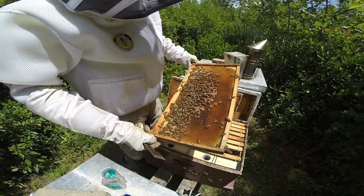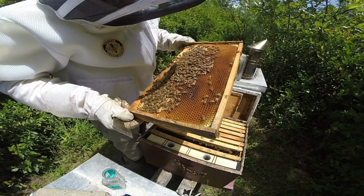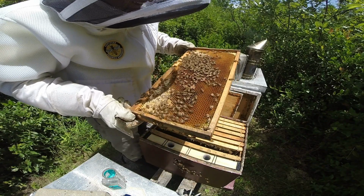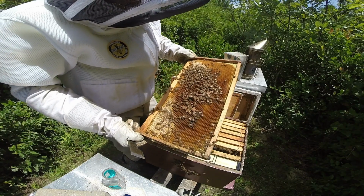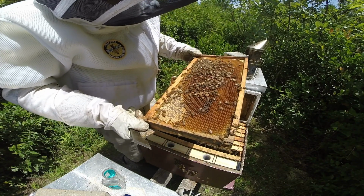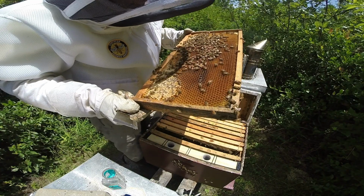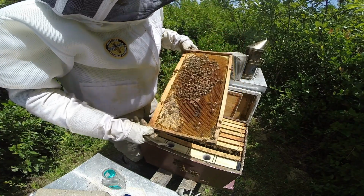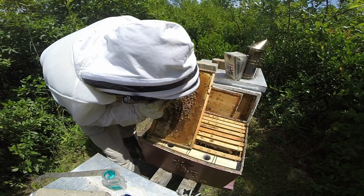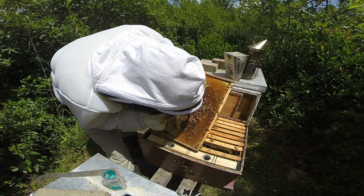So this frame seems to have the most activity with bees just hanging out. And I wonder if that's for a reason I'm not seeing. Like the queen's on here somewhere. And this has yellow plastic foundation, in case you can't tell, which doesn't really give you the nice contrast that the black plastic foundation gives you for finding eggs.